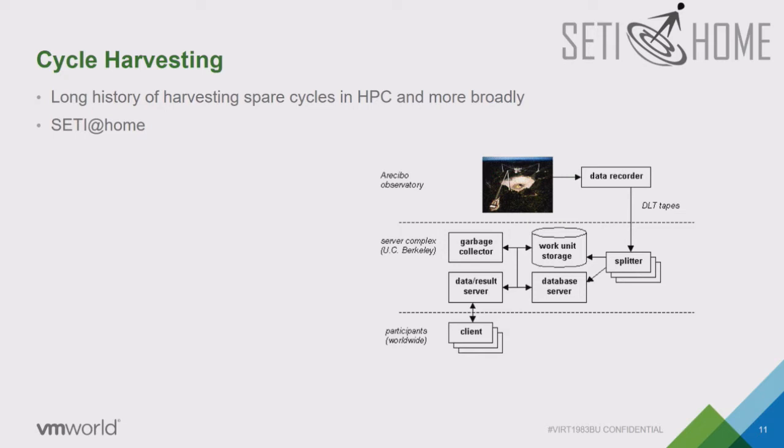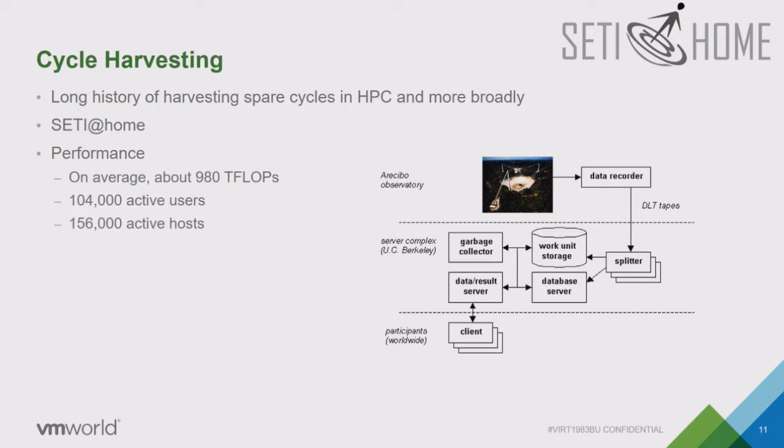It's been running for quite a long time. They get about 980 teraflops of performance on any given day. So those not familiar with teraflops, that would be 980,000 gigaflops worth of performance. And a flop is a floating point operation per second. So 980,000 floating point operations per second being contributed into this project in order to try to find signals of interest. And you can see about 100,000 active users at any given time. It's a pretty big effort.